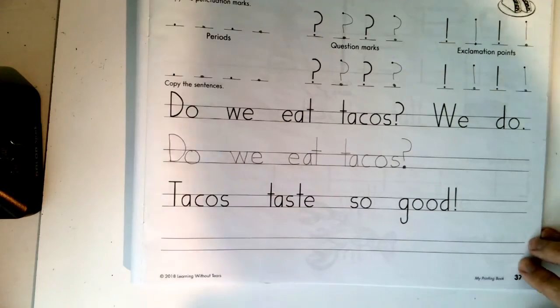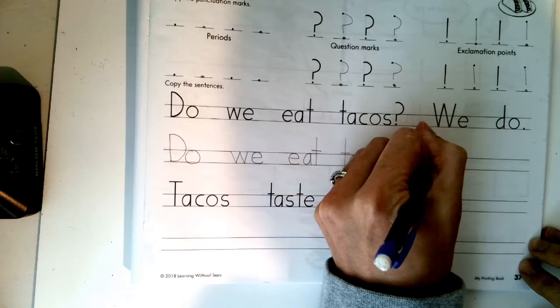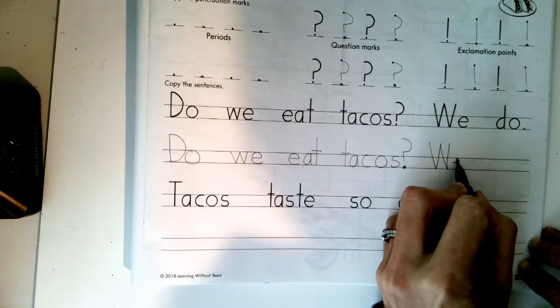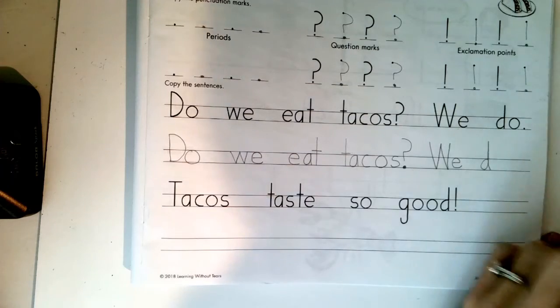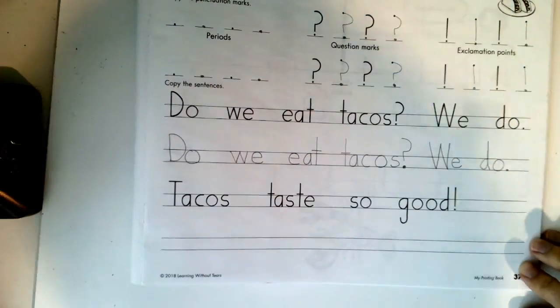Do we eat tacos? Oh, capital W. Down, up, down, up. We, W-E, do. D is magic C, up like a helicopter, keep going, bump down. O, and a period. Awesome.